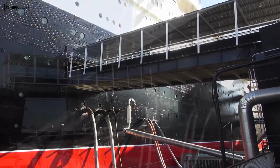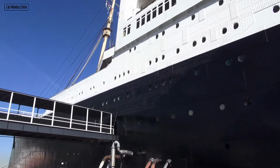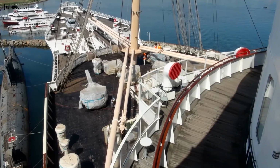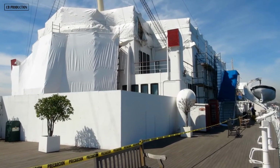In April 2016, Urban Commons, a real estate investment and development firm, took over as the Queen Mary's new leaseholder. With the City of Long Beach providing the initial $23 million for the first phase of repairs, some areas of the ship could already be restored and upgraded.